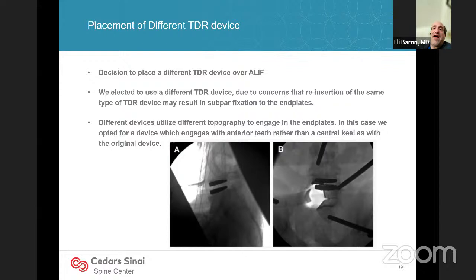And since I've published this paper, every year I'm getting calls from attorneys and surgeons about CSF leaks after ADR. So they do exist in the community.